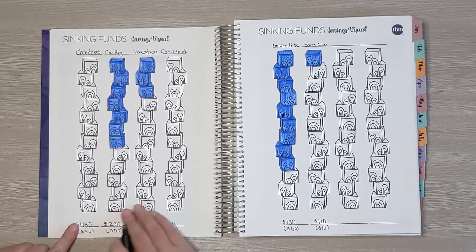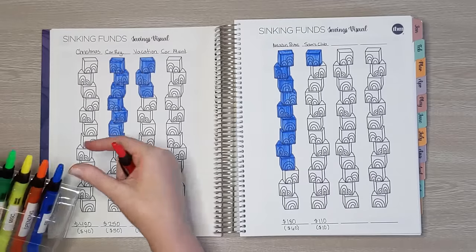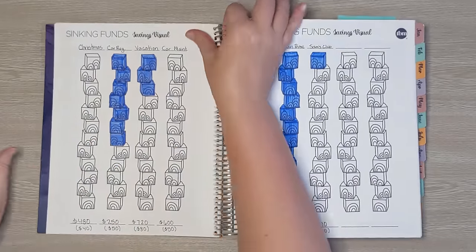So today I'm going to color in the first row, the first box for each category. I think I'm just going to do the classic red, orange, and yellow. And I will fast forward this part for you guys.